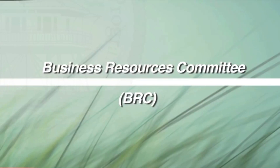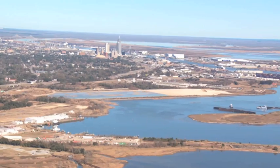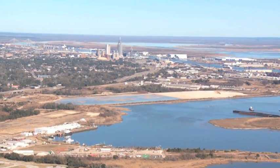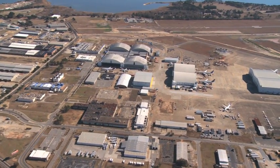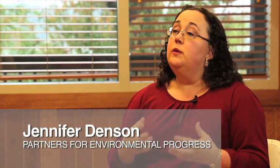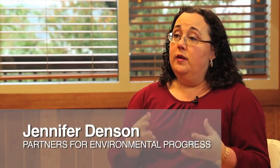With an eye towards bringing more private sector interest to the table, the Business Resources Committee spent 2014 building awareness about the importance of conserving our coastal way of life. We've really focused on strategic planning and recruiting troops, and we've been doing that by educating businesses, both individually and in groups, about the value of the NEP and how the businesses can get involved in implementing the CCMP. We've even put bodies in boats.